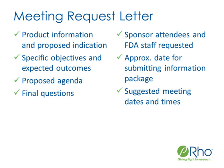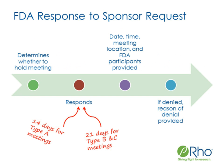Following receipt of the meeting request, the agency will determine whether to hold the meeting, and if so, whether the meeting type requested is appropriate. For example, FDA may grant the meeting, but downgrade from a Type B to a Type C guidance meeting, particularly if you've already used your one allotted Type B development meeting, or if FDA feels you're not at the appropriate stage of development to have the Type B milestone meeting.